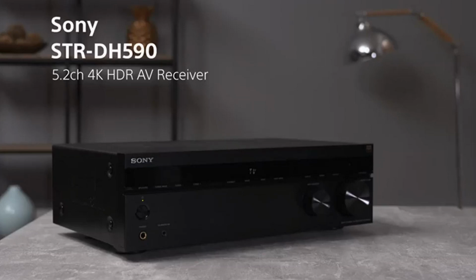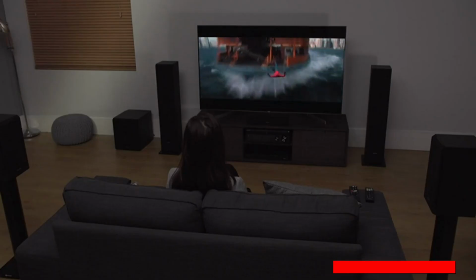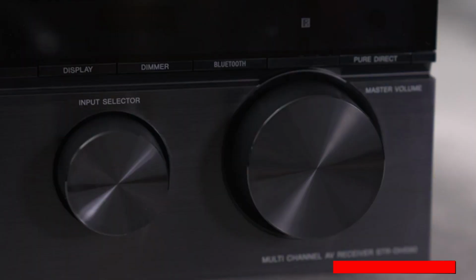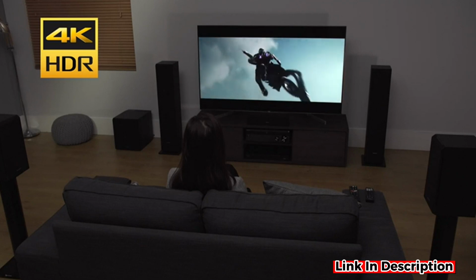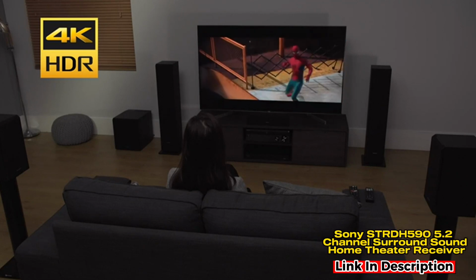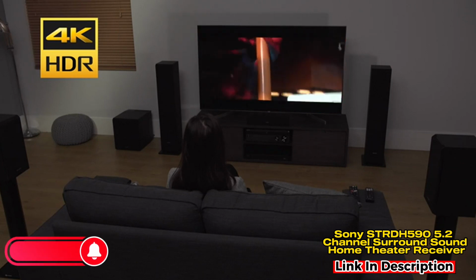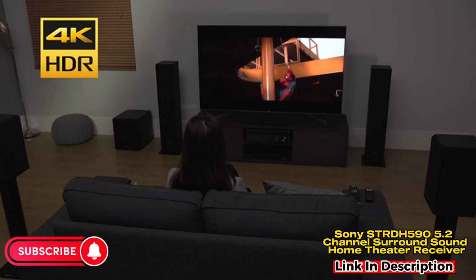Upgrade your home entertainment with Sony's STR-DH590 5.2 channel AV receiver. Enjoy surround sound, 4K HDR video, and Bluetooth wireless technology for easy connection. Enhance your movie experience with stunning 4K HDR picture quality. It combines the clarity of 4K resolution with the true-to-life color and brightness of high dynamic range.